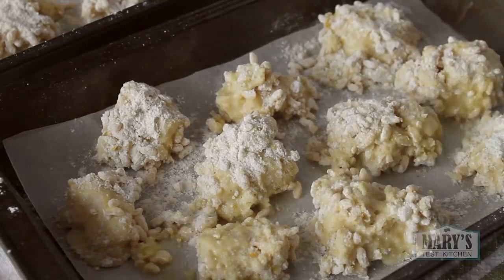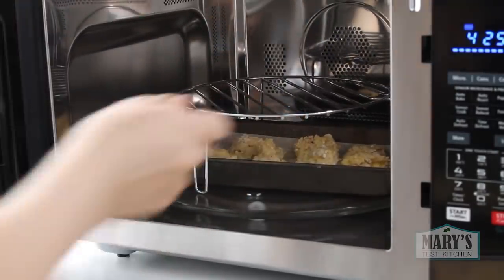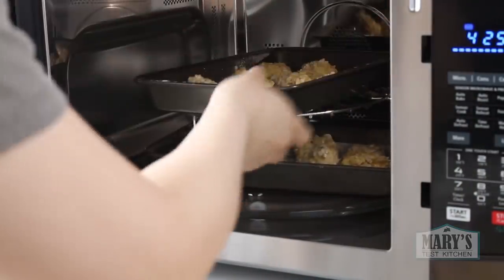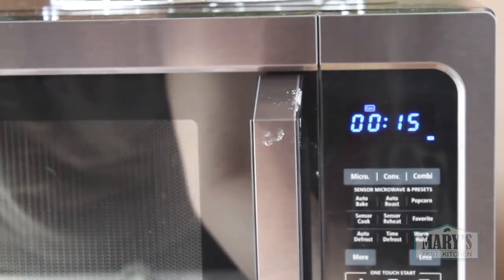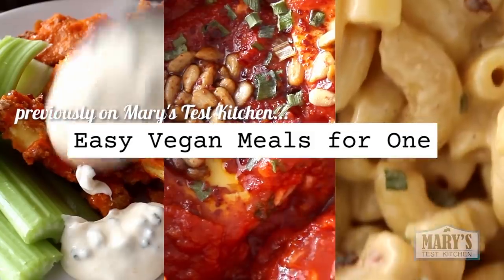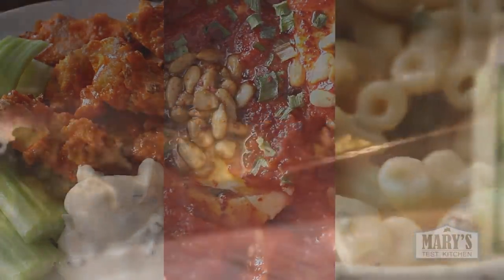Spray or drizzle on some oil and pop those into your oven preheated to 425 degrees Fahrenheit. I'm using my convection microwave oven on the convection bake setting today because it's just easier to film. You may remember it from Easy Vegan Meals for One when I shared vegan shakshuka, 5-minute creamy mac and nooch, and baked vegan buffalo wings.